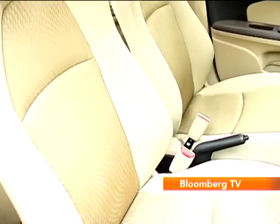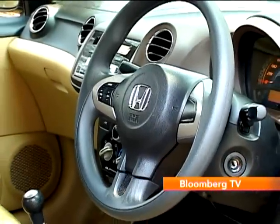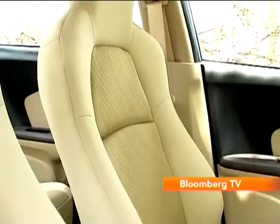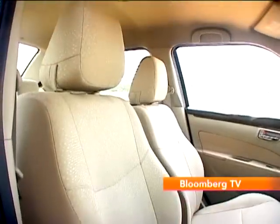Going beyond the look of the interior, the Amaze begins to impress. The driving position is good, the dashboard low, and the controls, clutch, throttle and steering all require less effort than the Dzire. The Amaze with its larger glass areas has an airy ambience to it that's missing in the Dzire.